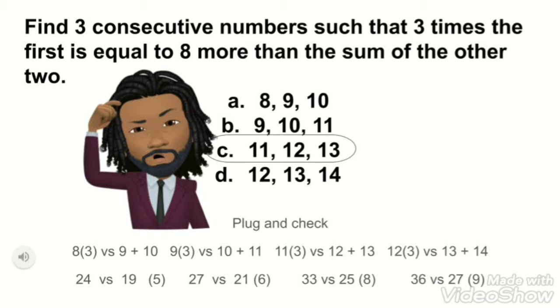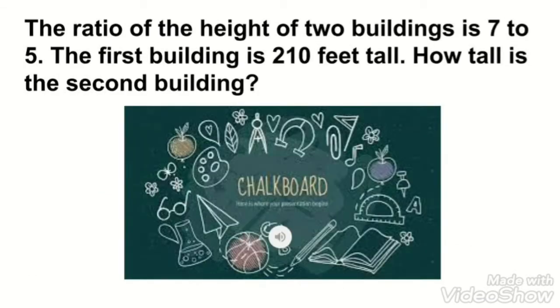So we found our 11, 12, and 13. 11, 12, and 13 are the three consecutive numbers in this particular sequence. And yes, these may be getting more difficult, but if you just calm down, take a couple of deep breaths before you even get started, you'll be okay.